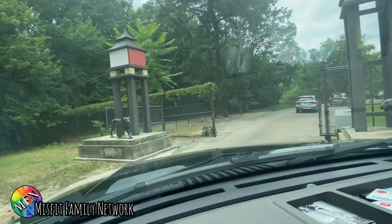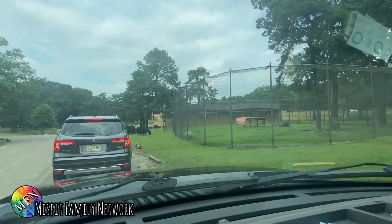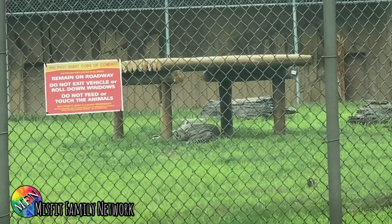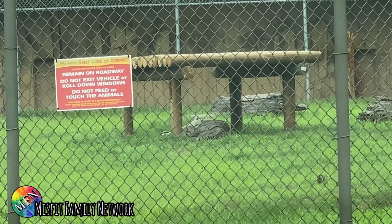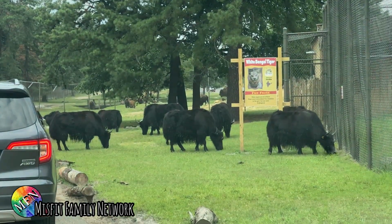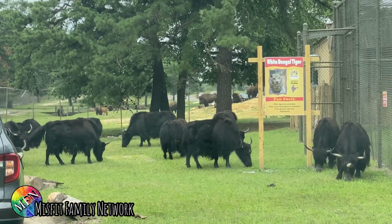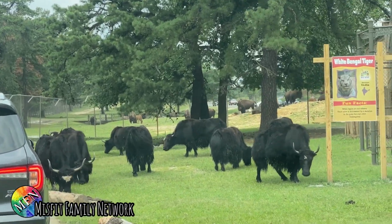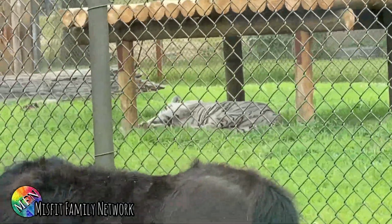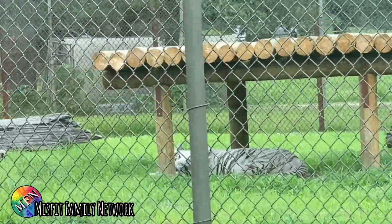Okay, looks like going to the land of more lions and tigers. The white Bengal tiger. There it is, sleeping underneath. Here's a better view of the tiger. Wow. I want to be a tiger. He's asleep. Yeah, I want to be a tiger.